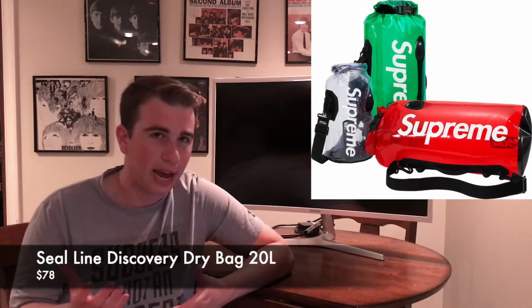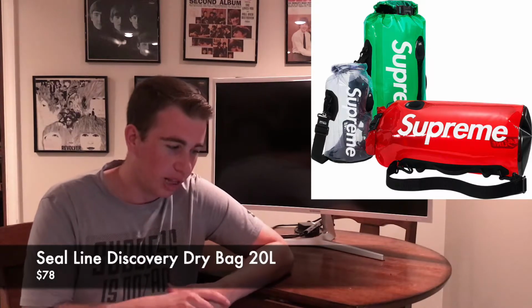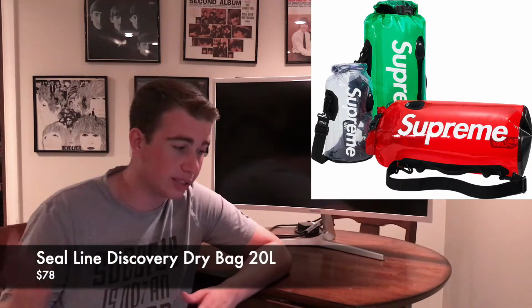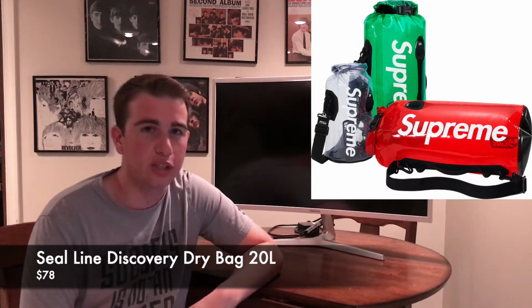Following that up, we have this Discovery Dry Bag. I don't really understand how to describe this, but this is the 20-liter bag. It comes in 3 colorways, and it's $78. So what I'm assuming is it's literally just a little bag that you can take on the beach and stuff won't get wet. I don't really know that much about this piece. I would say resale is going to be around 100, 110.